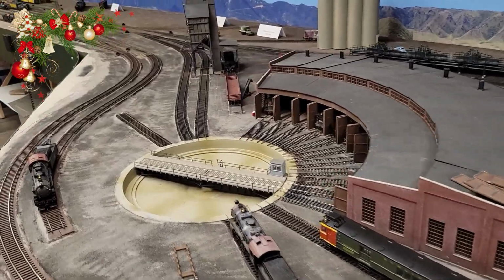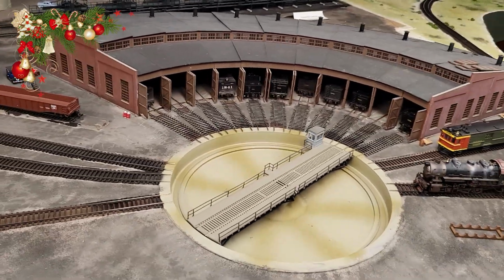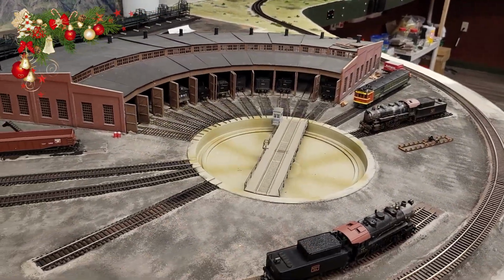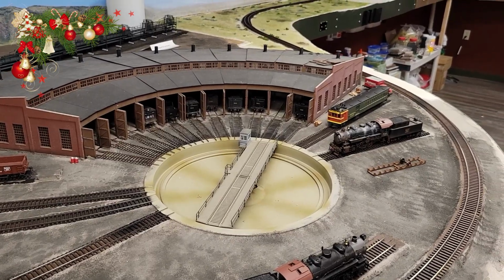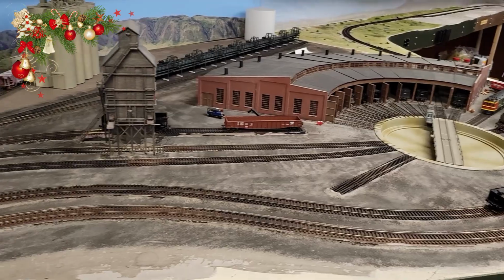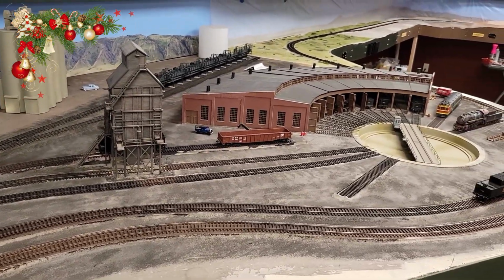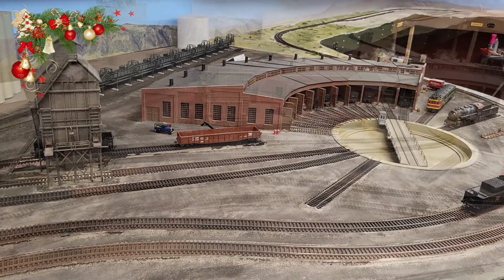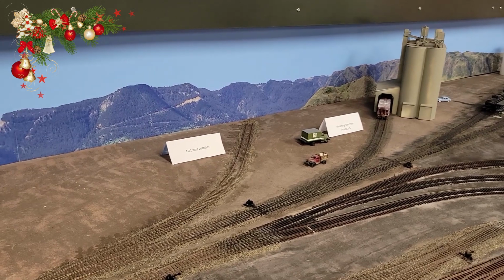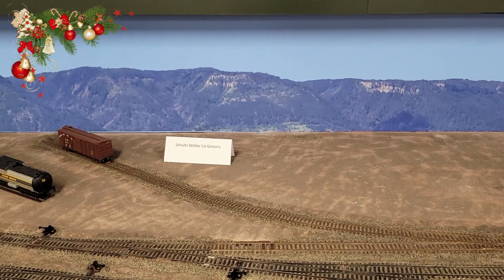This is an 11-track roundhouse. Turntable is a Walther's Cornerstone 90-footer. I'm going to need 2 more of those. Plus, for Lander, about a 70-footer to handle the short locomotives that run to Lander. Anyway, engine servicing facility, coaling tower, ash pit will be right next to where the gondola is. And then as we come on down, we've got Wyoming Concrete Producers, Natrona Lumber, Schultz Water Company Grocers.